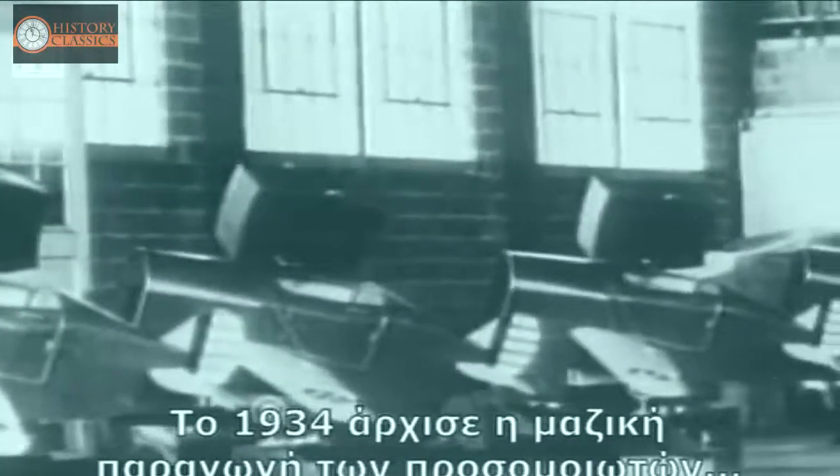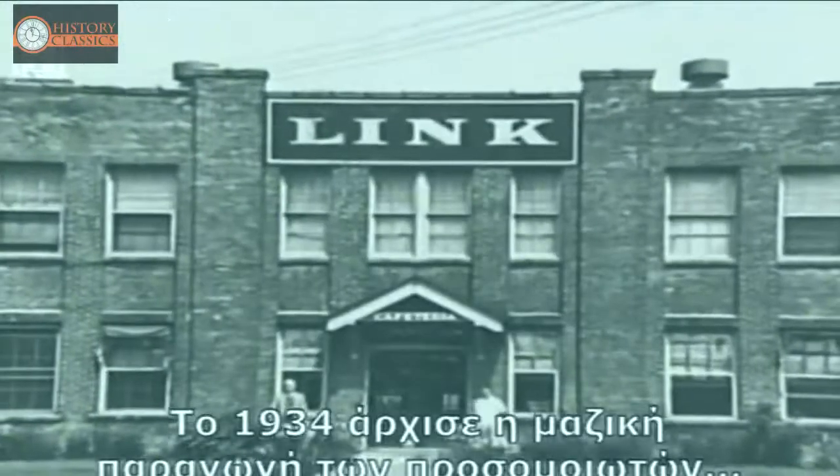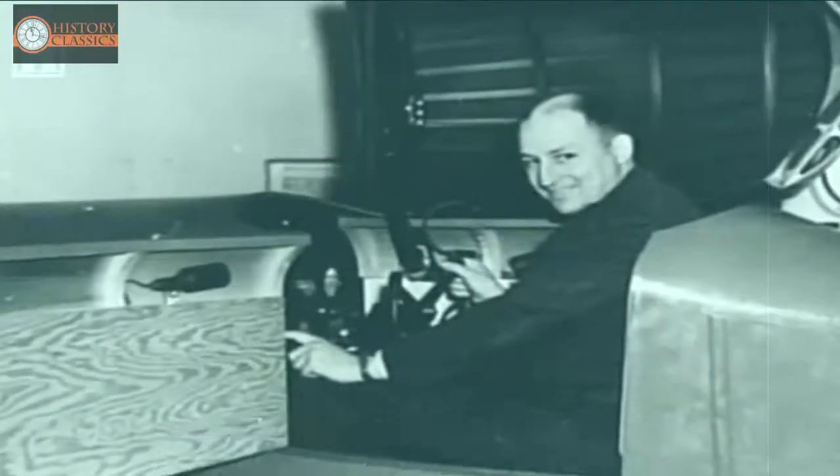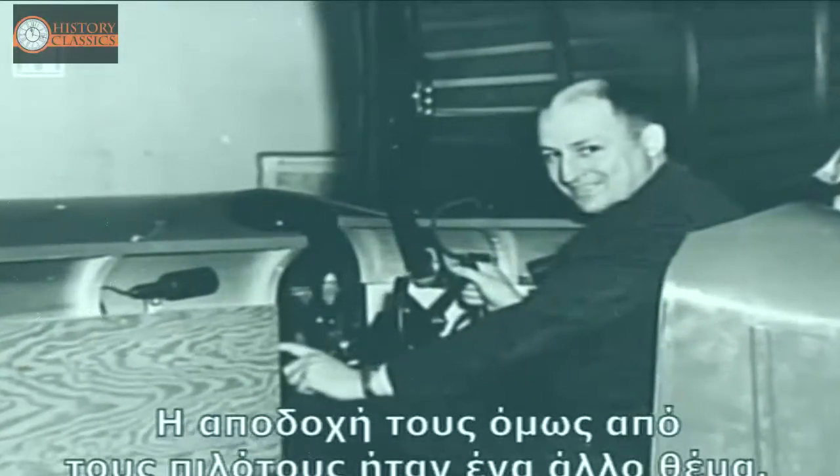By the end of 1934, the first commercially successful flight simulator went into production at Link's small plant at Binghamton, New York. Its acceptance by pilots, however, was another matter.